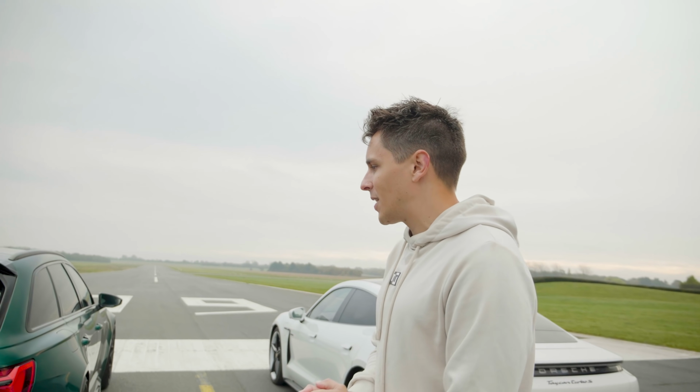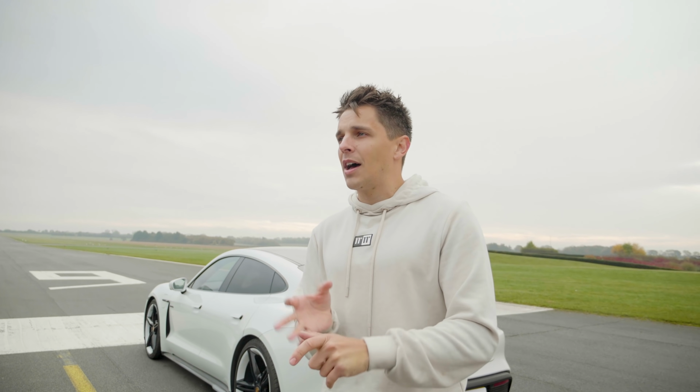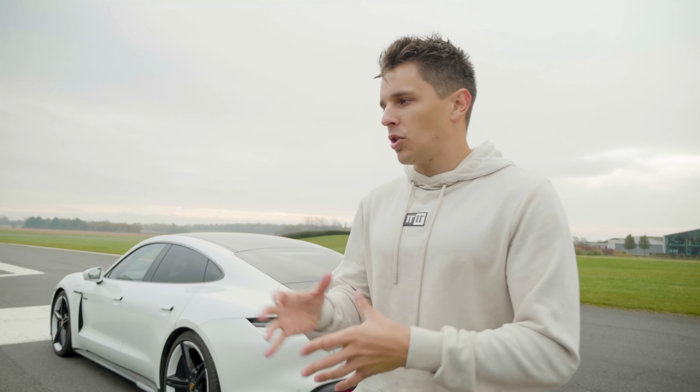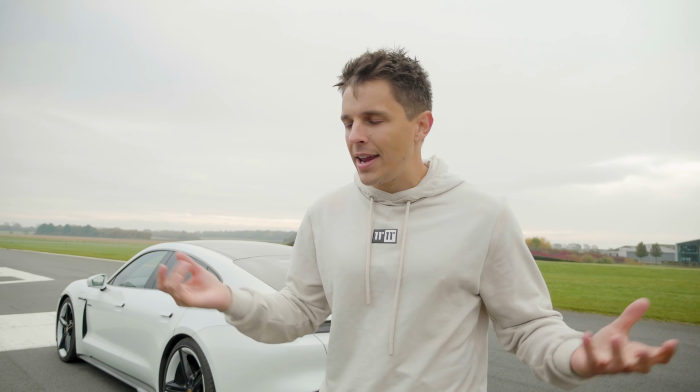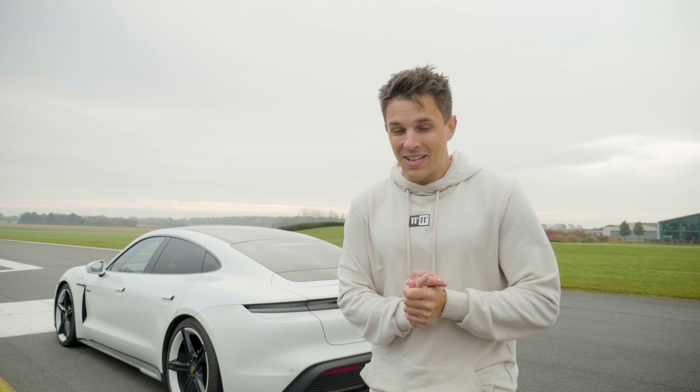It's going to be really interesting because the RS6 is quick, but sometimes hasn't performed really well in drag races, but it's got the Quattro system, it's damp, there's been rain, and then we have the Taycan, which is all electric and just rapid. So it's going to be a good one, so let's get into it.